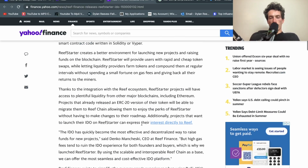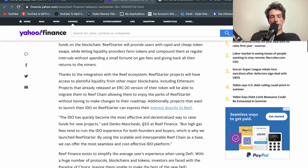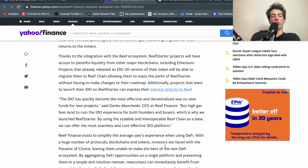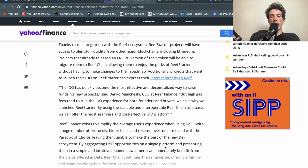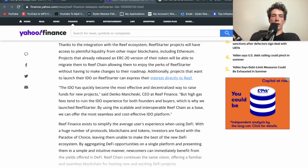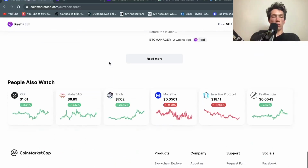Now, we can see that I believe the CEO of REEF Finance says the IDO has quickly become the most effective and decentralized way to raise new funds for a project. But high gas fees tend to ruin the IDO experience for both founders and buyers, which is why we launched REEF Starter. By using scalable and interoperable REEF chain as a base, we can offer the most seamless and cost-effective IDO platform. Now, to me, that is a very attractive and exciting development. Obviously, there's a lot of competition surrounding it, but I feel like that development has put REEF back on my radar as a potential one to watch, to see what happens in terms of whether I want to invest.